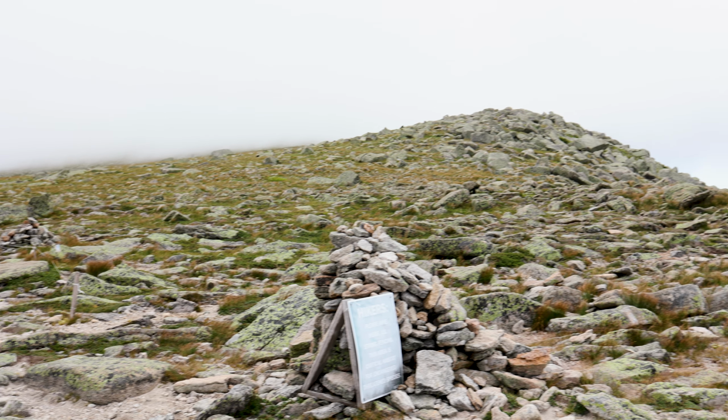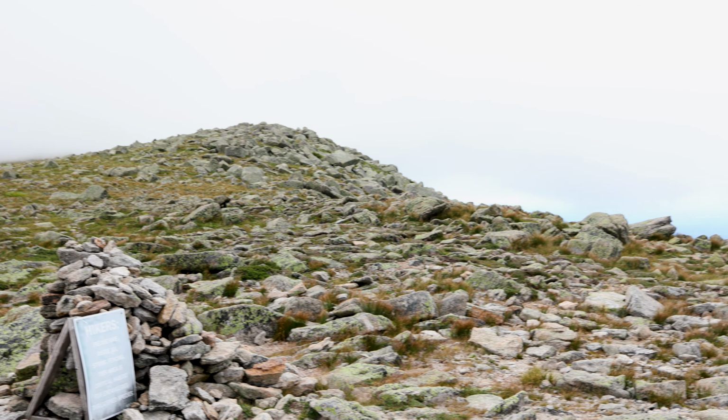At this point, we had finally reached the top of the daunting boulder field. Now, the only thing between us and the summit was a rocky but relatively flat, mile-long walk along the mountain's ridge.